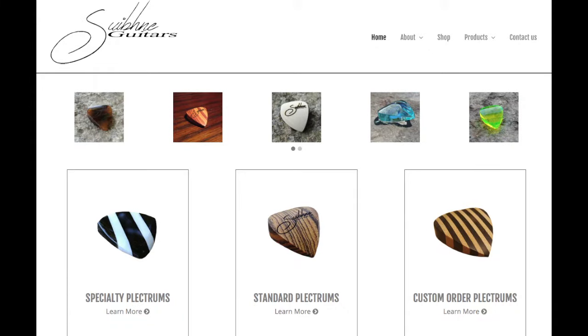Today is a glorious day. Today is the day I had a package arrive from Mark Suibhne from Suibhne Guitars and Plectrums. Hope you enjoy this review on the picks. It's amazing. You love them. You better love them, because if not, I'm going to take away your little plastic picks and make them melt and have that funny burning smell. Hope you guys like this review on Suibhne Plectrums.